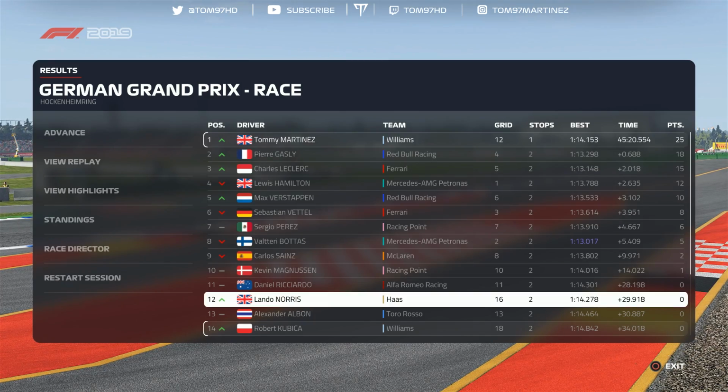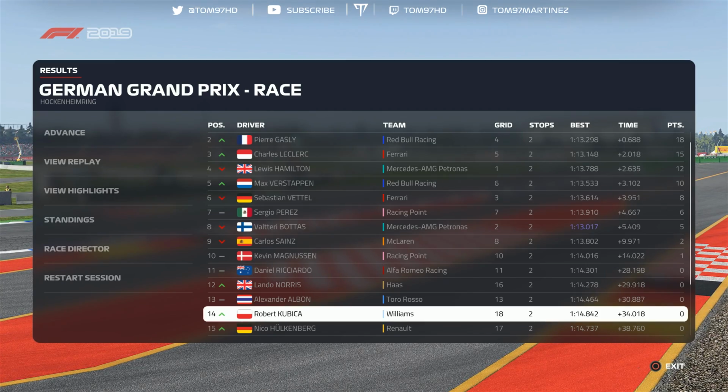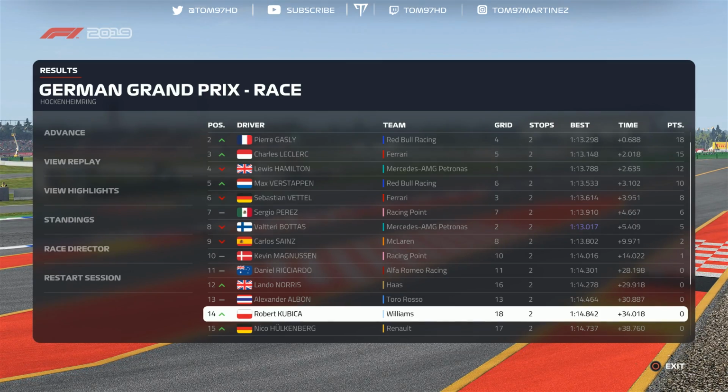And then missing out the points, we have Ricciardo, Norris, Albon, Kubica in a good P14. And had he not pit for dries the lap before the rain came down, it could have been easy points for Robert here today, but unfortunately he got the call wrong, and it's been a story season so far.